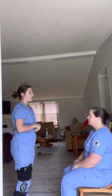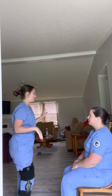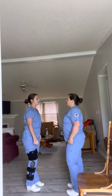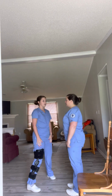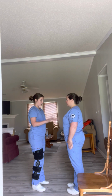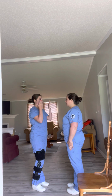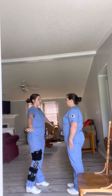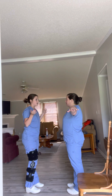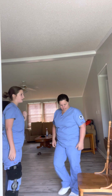The next thing that we can do is for your balance. So if you'll stand over here, we're going to do something called the Romberg's test. I see that you're standing without swaying either way. So now I'm going to get you to close your eyes and you can hold your arms out and just make sure that you can hold your balance. Okay, that's perfect. You can come sit back down.